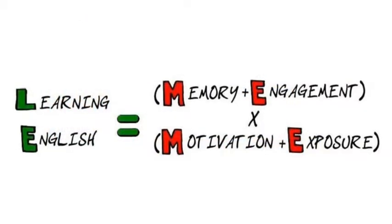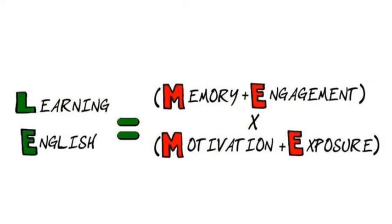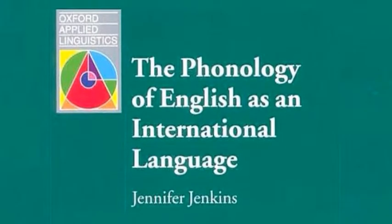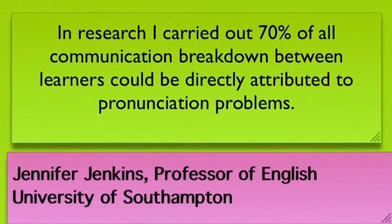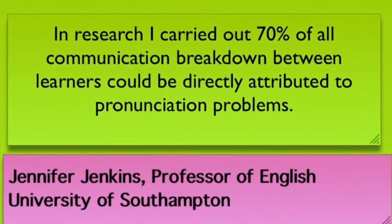So that's the how of language learning. Now we need to focus on the what where English is concerned. What are the biggest problems for foreign learners? One of these is undoubtedly English pronunciation, because our spelling is often inconsistent and we have more sounds than we have letters, so we have to combine letters to make extra sounds. Jennifer Jenkins, Professor of English and the author of this book on English phonology, underlines the importance of good pronunciation. She says 70% of all communication breakdown between learners is due to pronunciation problems.